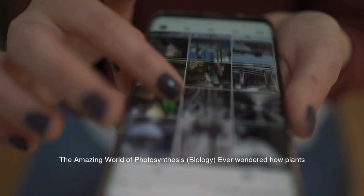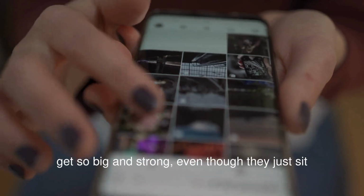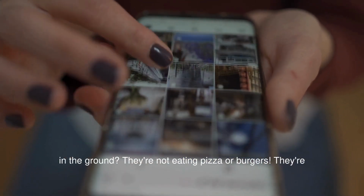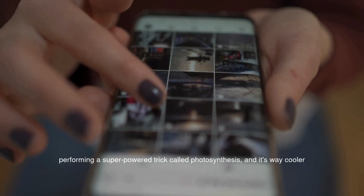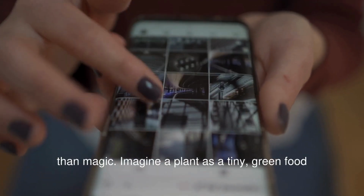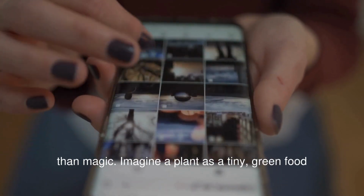Topic 1. The amazing world of photosynthesis biology. Ever wondered how plants get so big and strong, even though they just sit in the ground? They're not eating pizza or burgers. They're performing a superpower trick called photosynthesis, and it's way cooler than magic.